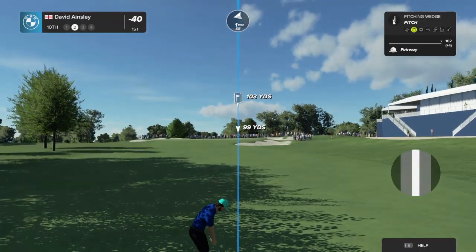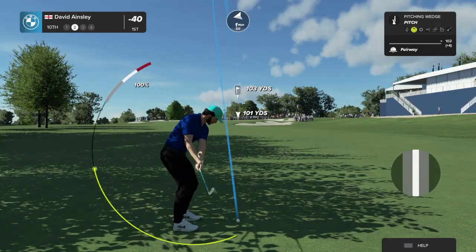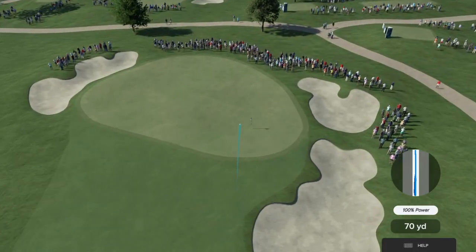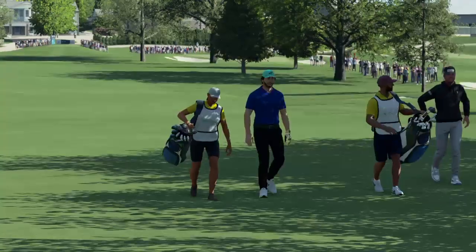And what are we looking at here, Henny? He's got roughly 105 yards here. Chosen the pitching wedge here. Well, this one's right at the pin. Oh, stop it. What a shot.